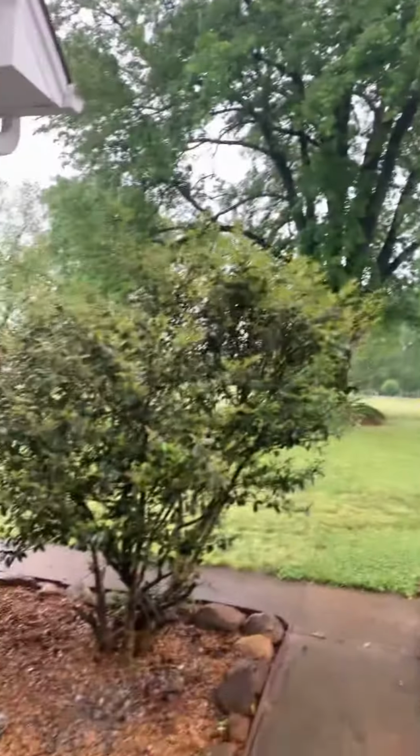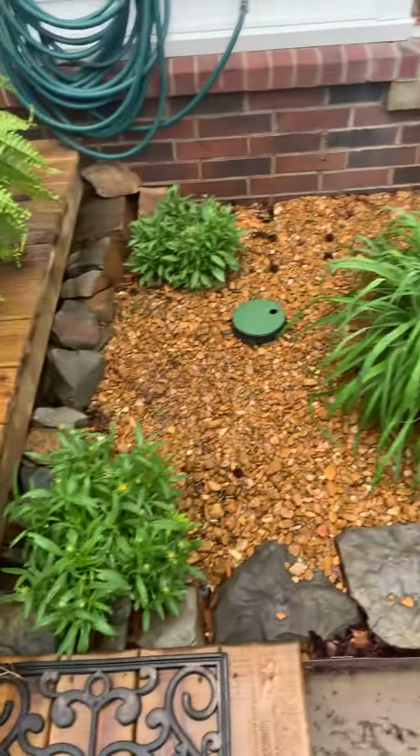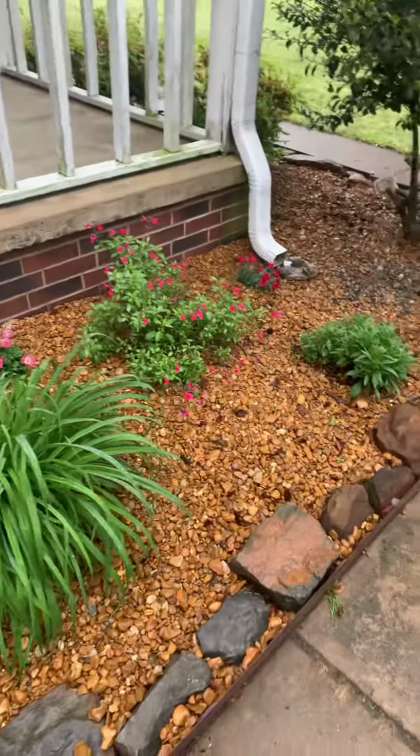Morning, guys. It is Monday morning, and it has been raining this morning, just a light rain. But I came out to check on my plants in my garden, and I'm just going to show you what the rain does for my plants. Look at everything, it is just getting so green and pretty. Everything's starting to bloom out.